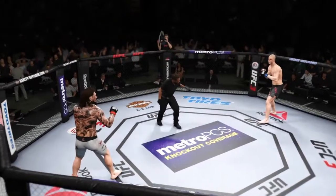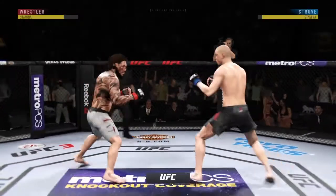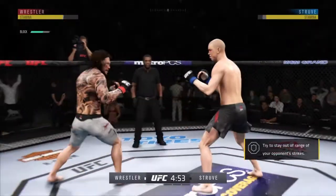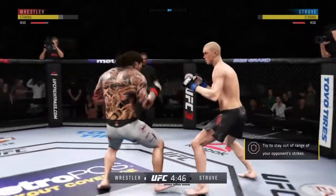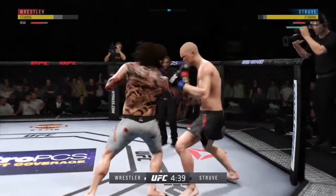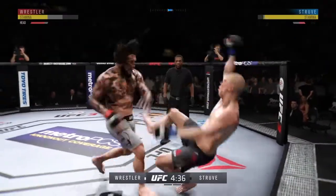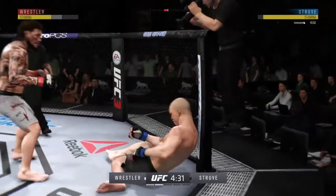You ready to fight? Ready. All right, round two. He's definitely going to want to start this round off fast to try to pick up where he left off. His opponent was in big trouble at the end of that round. He got tagged there.